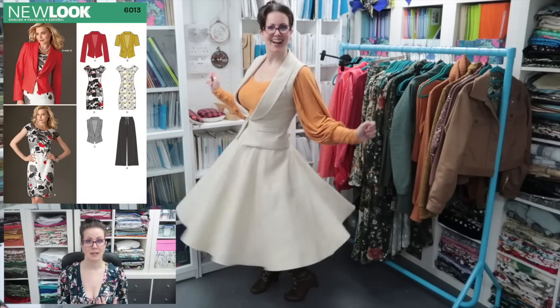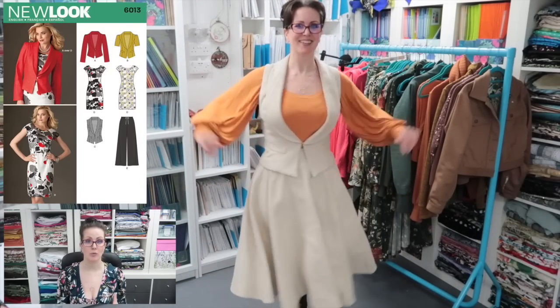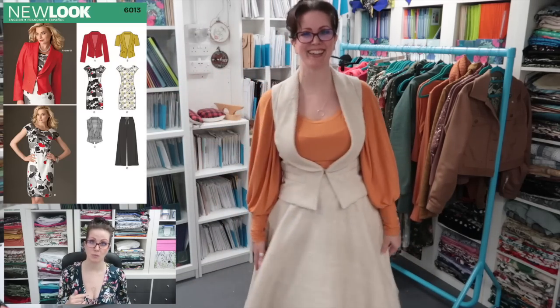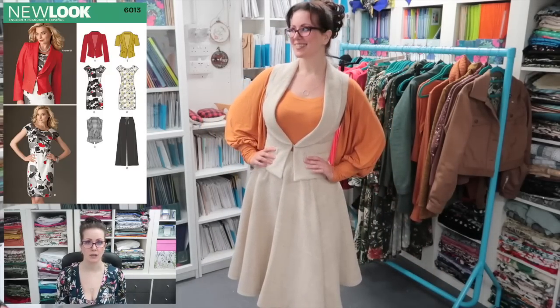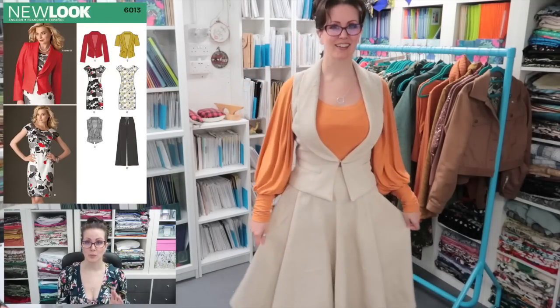I've also got on the raw silk waistcoat that I made from the New Look pattern 6013 with the collar. I really like this waistcoat. I decided to use this one because this fabric was never going to take a buttonhole, so I wouldn't have been able to do the 5193 that you've seen previously. This one has a fur hook and eye on the join point at the waist, and I really like how that looks. It's a really fun waistcoat and I definitely will be making more of them.